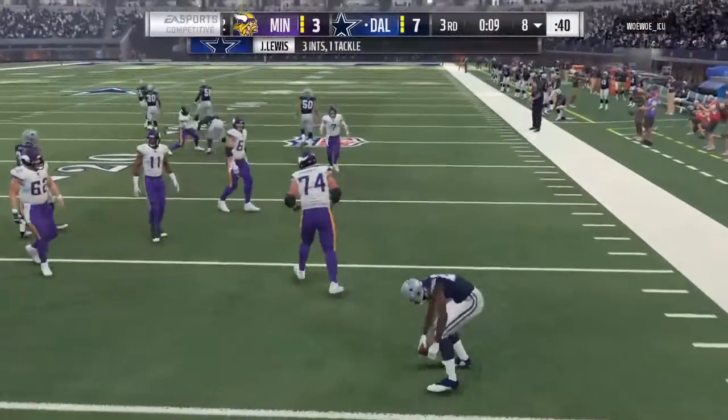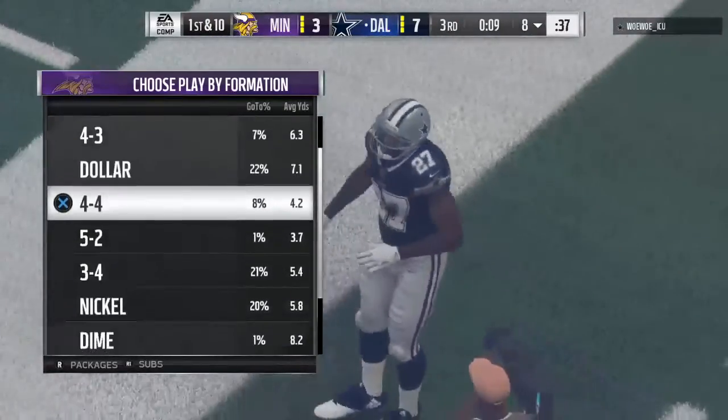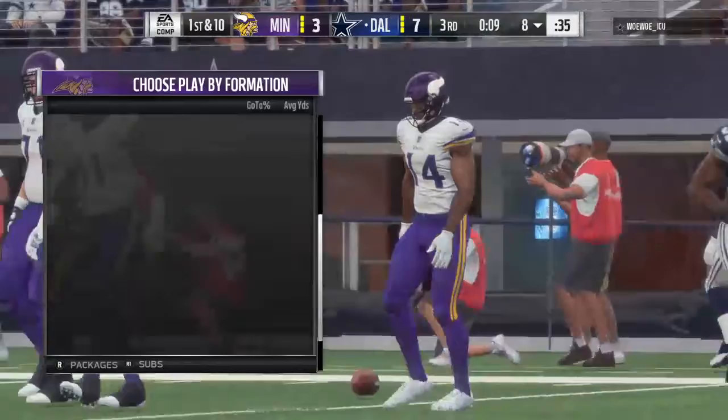And a short return will be stopped inside the 10 at the 8-yard line. And that gives him now 3 interceptions in the game.